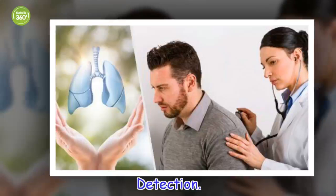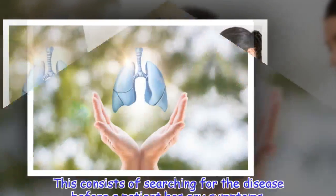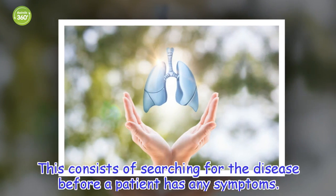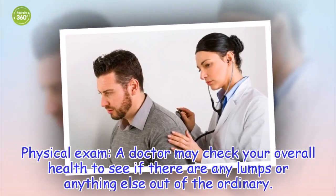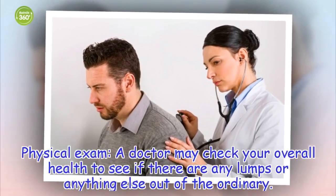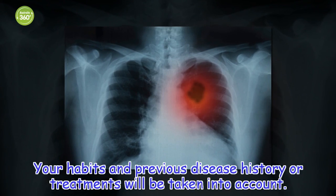Detection. This consists of searching for the disease before a patient has any symptoms. Physical exam, a doctor may check your overall health to see if there are any lumps or anything else out of the ordinary. Your habits and previous disease history or treatments will be taken into account.